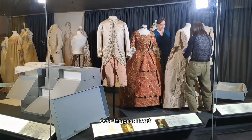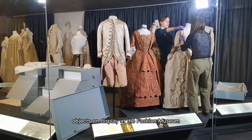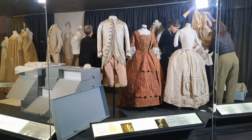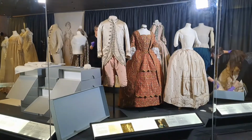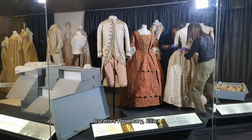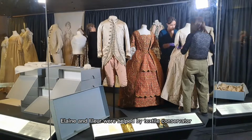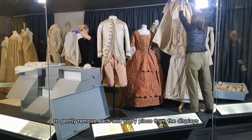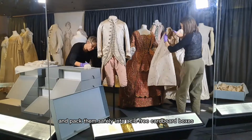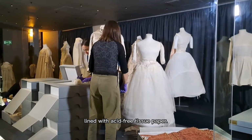Over the past month, we've been busy carefully packing away all the objects on display at the Fashion Museum, ready for our move from the assembly rooms. Curators Rosemary, Ellie, Elaine and Fleur were helped by textile conservator Sarah Glenn to gently remove each and every piece from the displays and pack them safely into acid-free cardboard boxes lined with acid-free tissue paper.